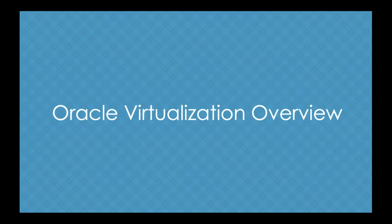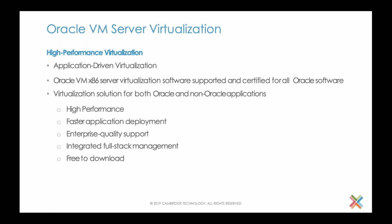So, Oracle Virtualization Overview. Oracle virtualization helps us to migrate VMware infrastructure. It runs on bare metal server clusters, giving us full control of the environment. It's a high-performance virtualization environment that focuses on application-driven virtualization. It can provide high-performance cloud deployments, and it is tested within the most demanding environments. Moreover, it's free to download. All these Oracle virtualization solutions are not only specific to Oracle, but work with leading non-Oracle applications like Siebel, EBS Suite, Microsoft products, etc.